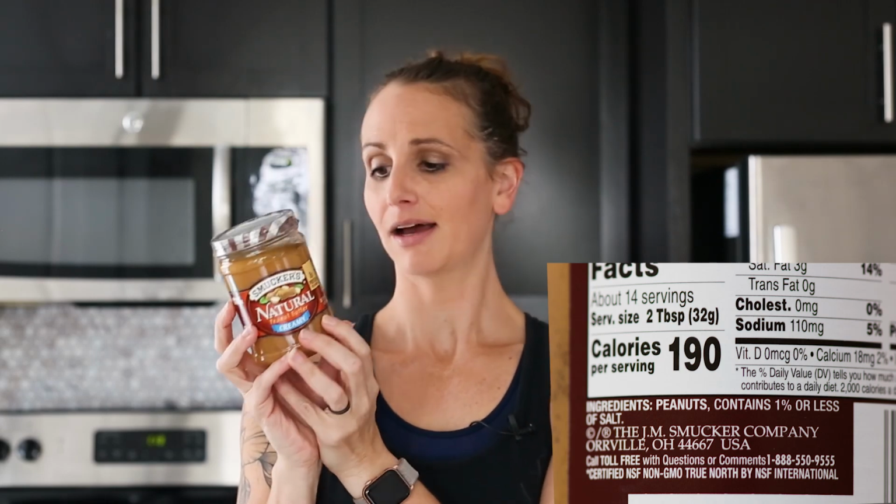This is a better option than some. Some have just like high fructose corn syrup in there. This one just has sugar in there as an added sugar. If you can and you like the flavor, because I feel like this natural is actually a natural, this one has basically peanuts and it contains 1% or less of added salt. So if you like a little bit of a salty flavor with your peanut butter, this is a really good option and there's no added sugars. You get all the same amount of protein and it tastes just as good. So definitely look for one with no added sugar.